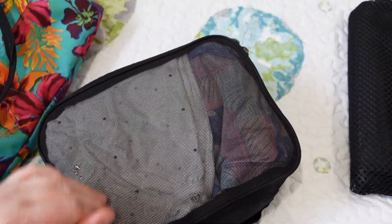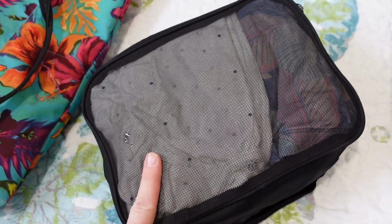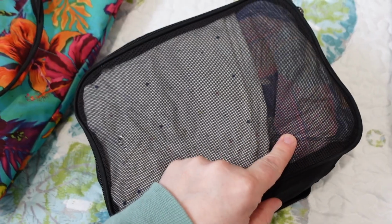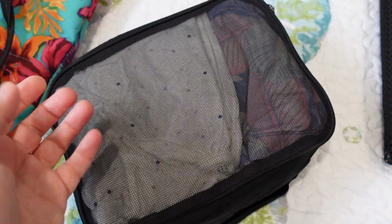And then on this opposite side, in its own zippered pouch, there's extra clothing. So an extra outfit for Ellie, and then I did pull another outfit out of Teddy's packing cube and put it in here just in case.